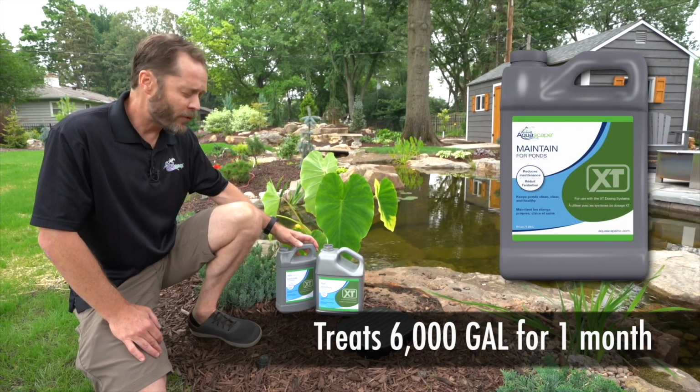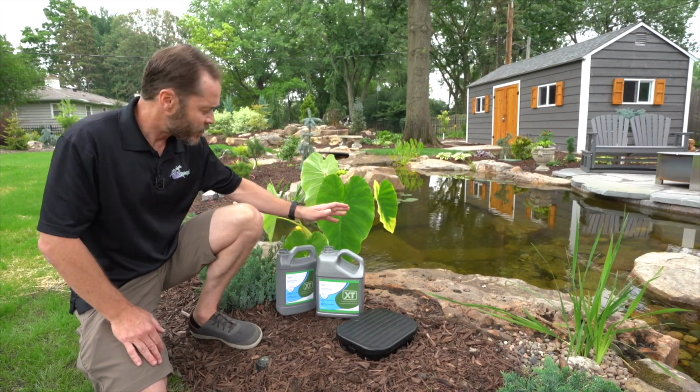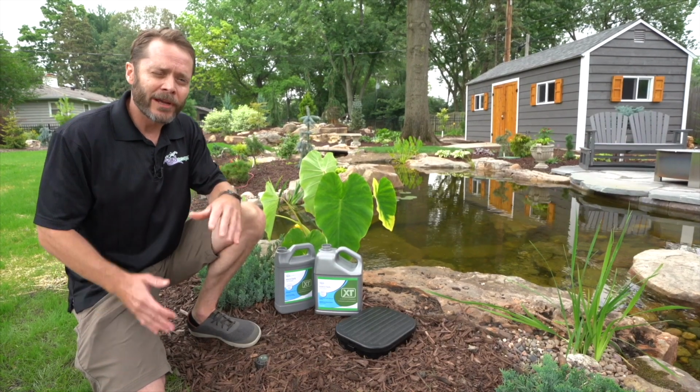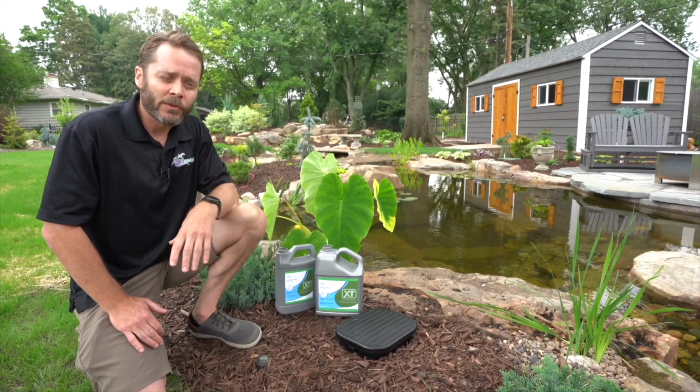This will last you for about a month on a 6,000-gallon pond, not 10 days. You jump up to a full gallon size, if you want to use that, you can get 2 months out of it. So it definitely extends your time frame to a more realistic expectation of having to go out and swap out the bottles when they're actually empty.